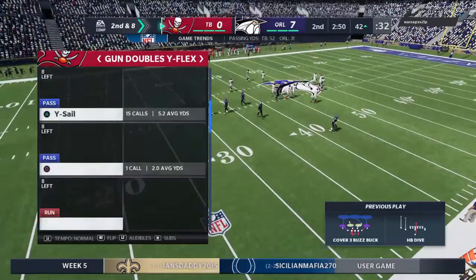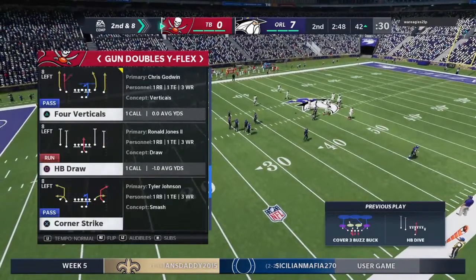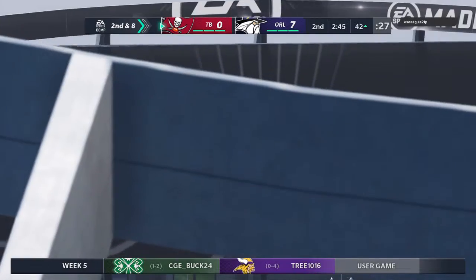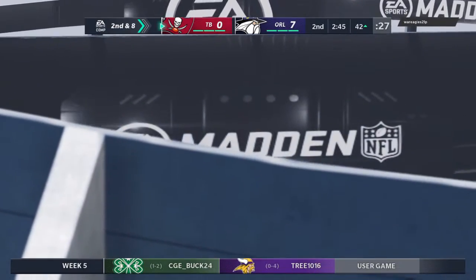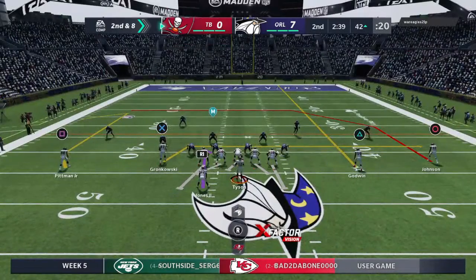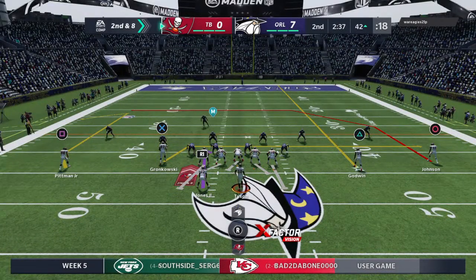Well, any lane that might have been open there was closed pretty quickly, and that was because the defensive front, they won that battle at the point of attack at the line of scrimmage. They used great leverage, held their spot, and stacked him up. The last run got a couple. Here's 2nd and 8.